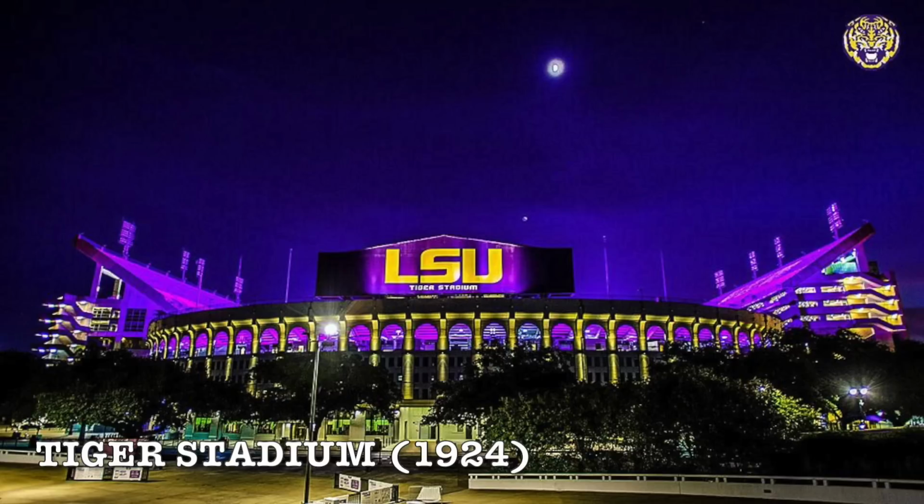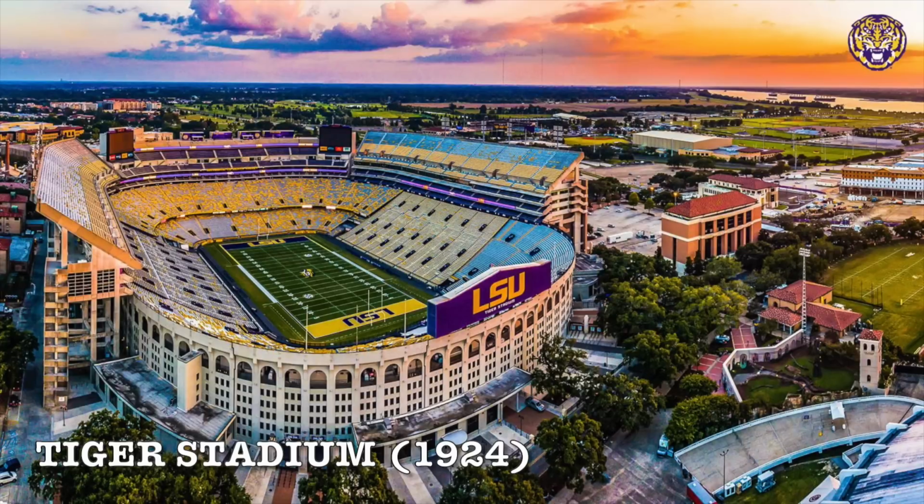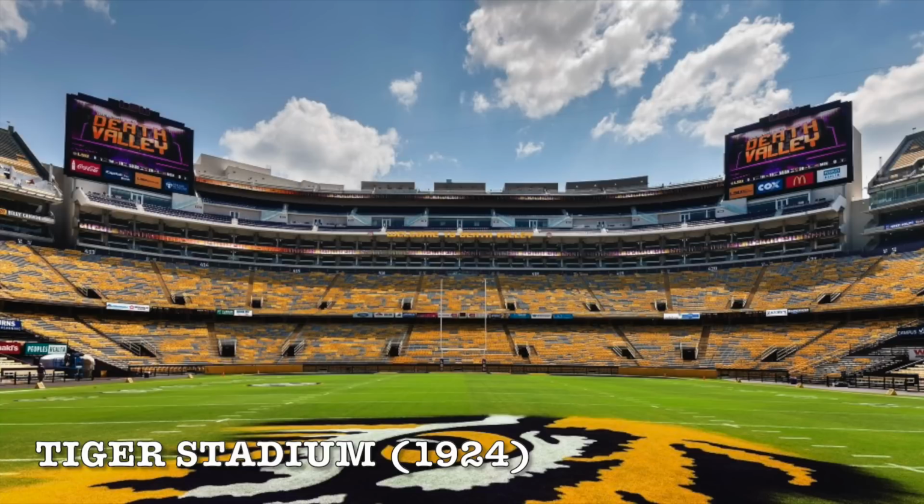The exterior of LSU Tiger Stadium, amazing. It has one of the best, if not the best, college game day atmosphere, and then they've added onto it. The upper deck does look a little bit dated, but they do have a really cool, little exclusive suite area that they added on as well. So overall, Tiger Stadium, really nice.